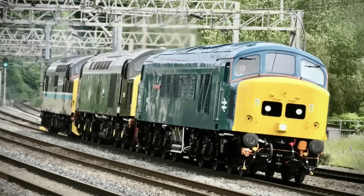Well done, Alex. Yes, you've got yourself a nice little trio of trains. Diesel action going on there. It's very well captured, and you do deserve to win photo of the show.